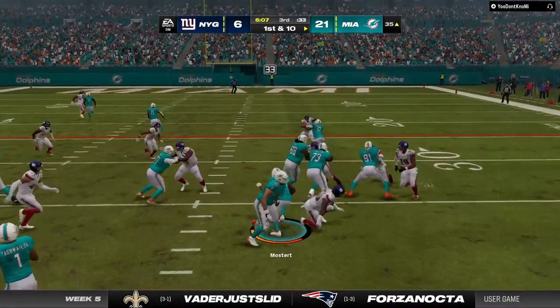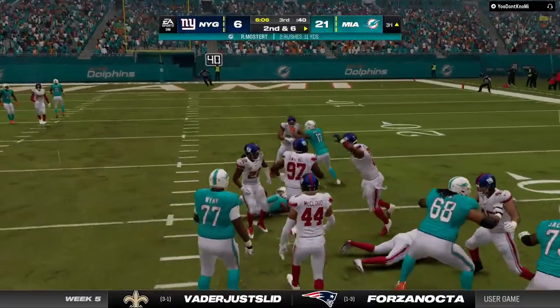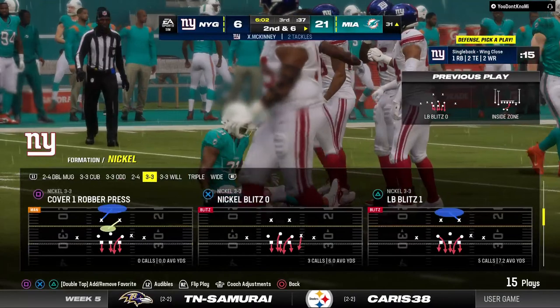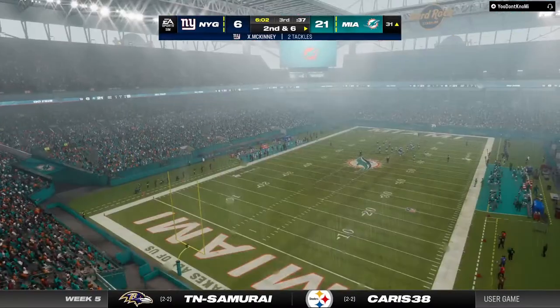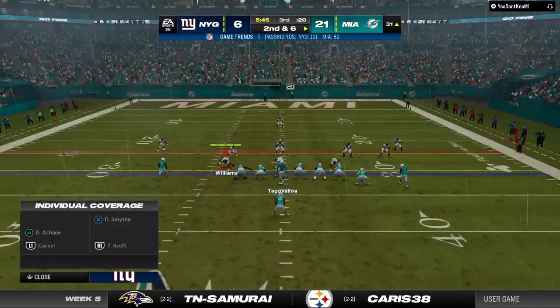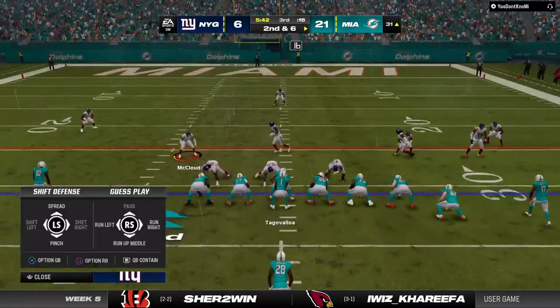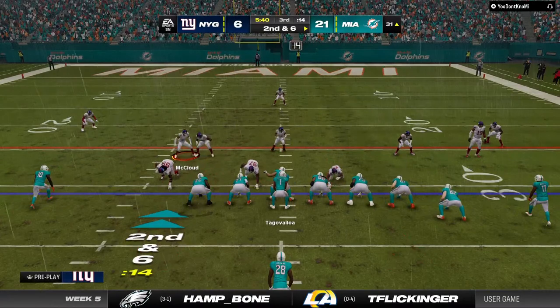Up the middle they go with Mostert. And able to get this to the 31. And that was a quality play to start a new set of downs. That was simply an offensive line winning the battle up front and winning in a big way and giving their guy in the backfield a nice lane to hit.